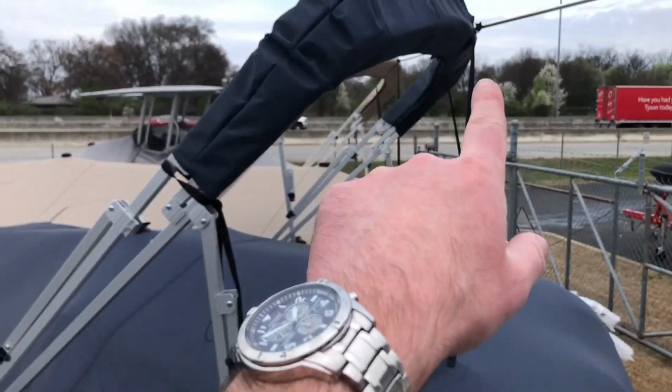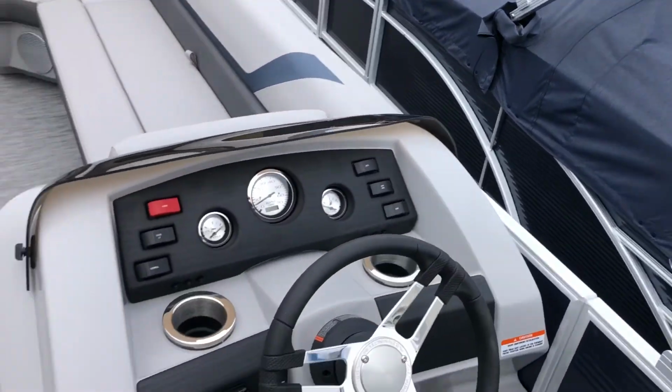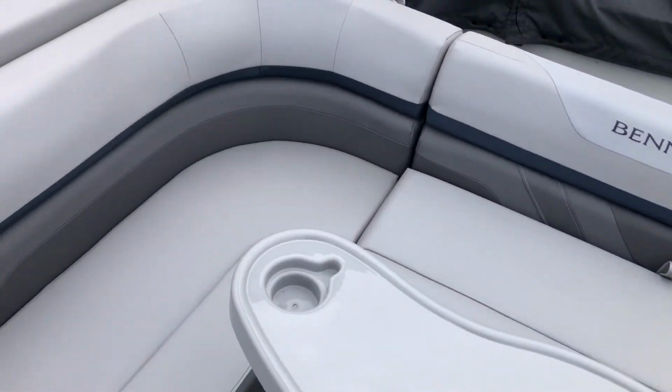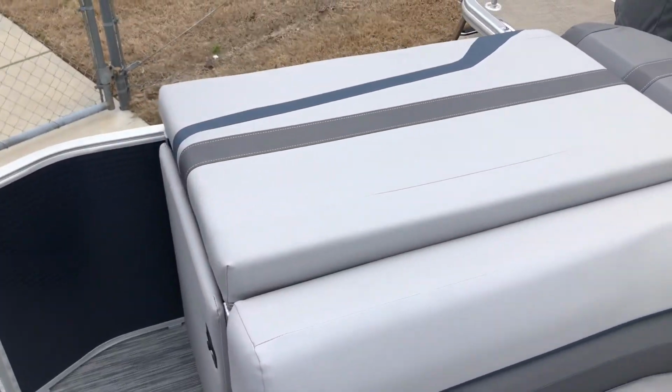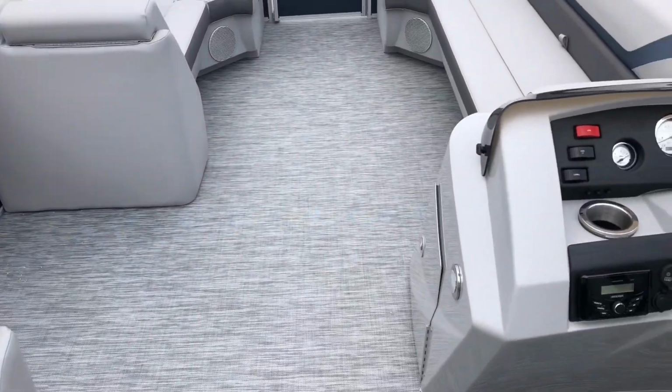Of course, it comes with a full 10-foot long bimini top and full boat cover like the one pictured next to us. This boat will also have a ski tow bar on it with the Yamaha 115, so you can pull the tubes and the skiers.